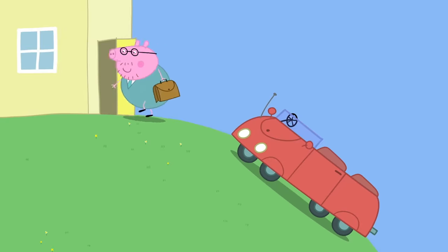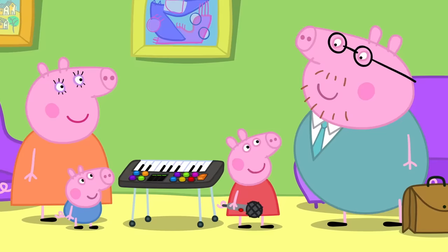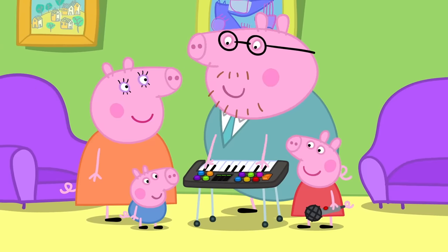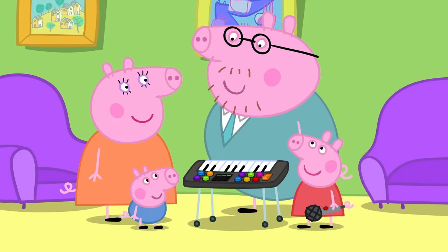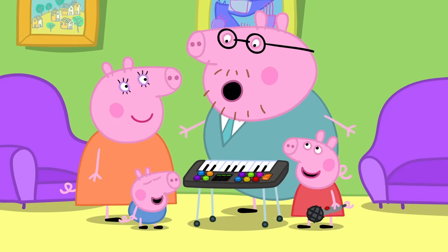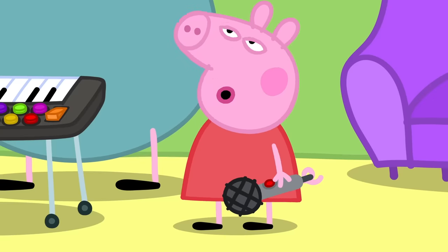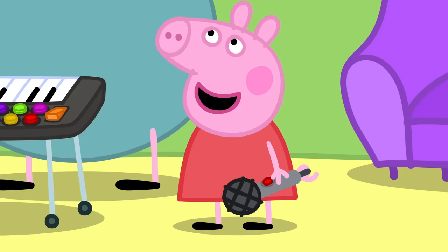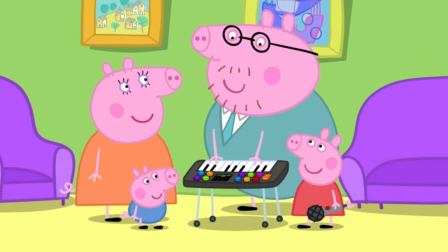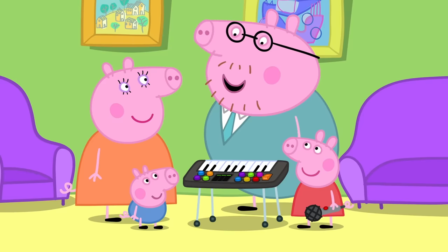Daddy Pig is home from work. Hello, everyone. Hello, Daddy. I've been looking forward to playing my new synthesizer all day. Mmm, lovely music. It's even more lovely with the buttons, Daddy. Play it again. All right. Whoa! What's that? That's me. We've made lots of silly sounds. Play it again. It's funny music, Daddy. Ho, ho. It certainly is.